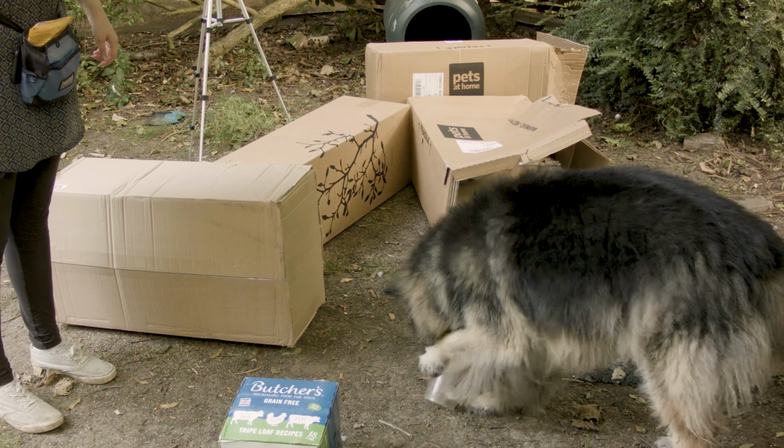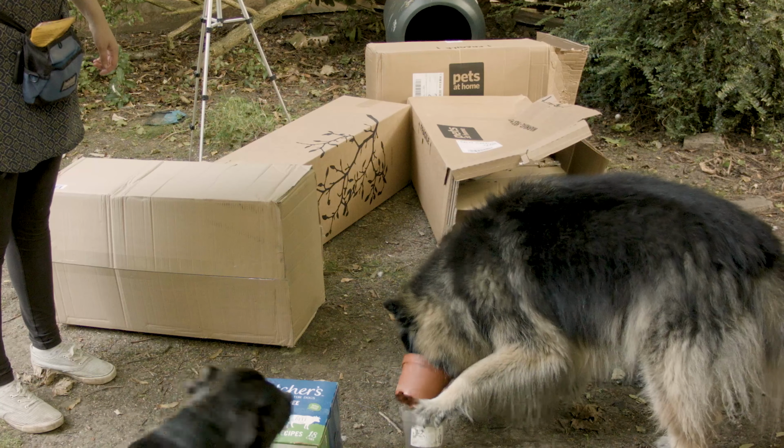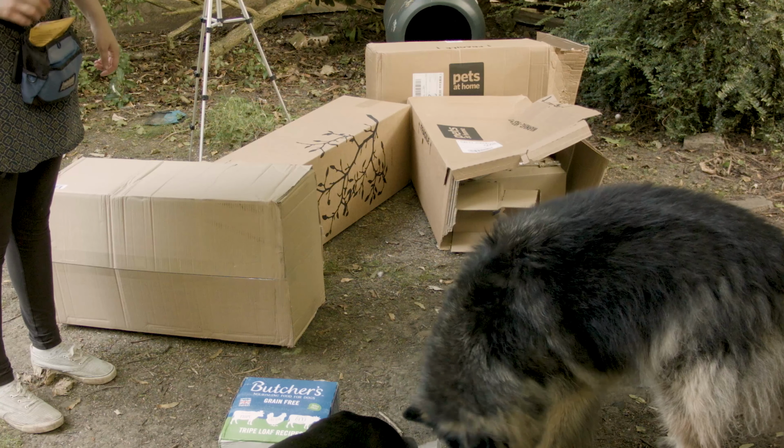Start out with a treat between two upturned flower pots, like Max is looking at now, for example. He's having to manipulate them a lot, which is causing movement and sound as he frees his treat.